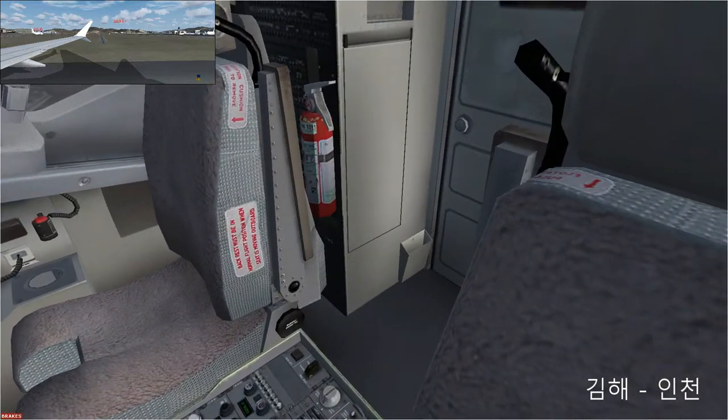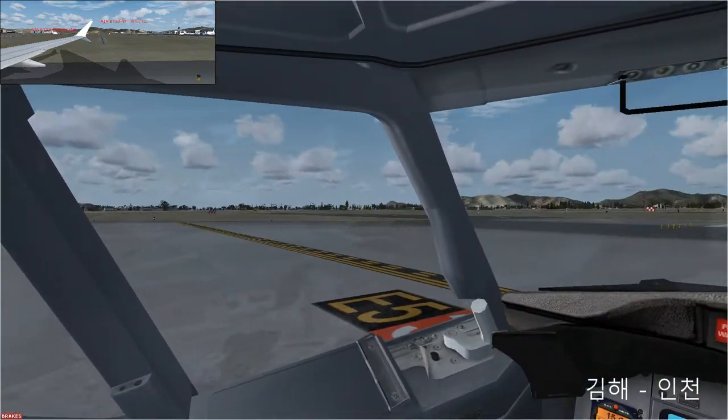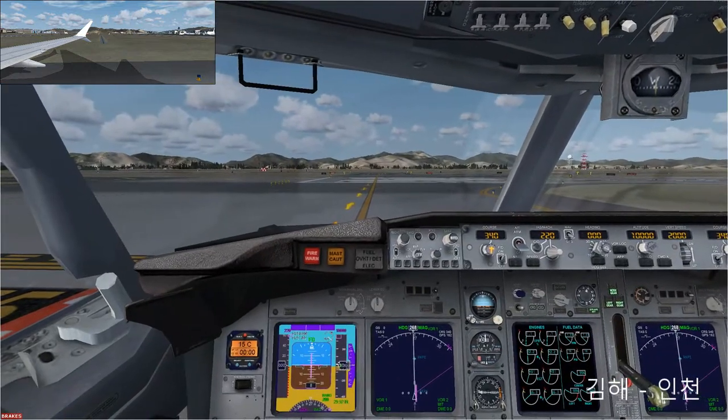Thank you for waiting, ladies and gentlemen. We are now ready for takeoff. Please make sure that your seatbelt is securely fastened.